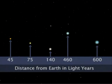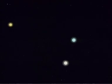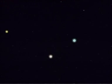Luminosity is the actual amount of light that a star gives off. What we see on Earth is a star's apparent brightness. In the Southern Cross, the closest star is not the brightest, so more distant stars have greater luminosity.